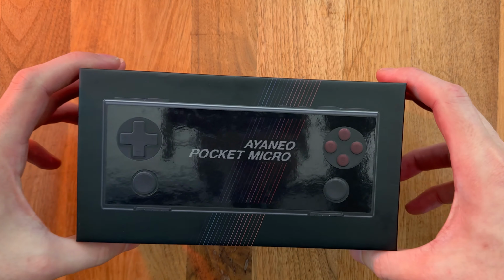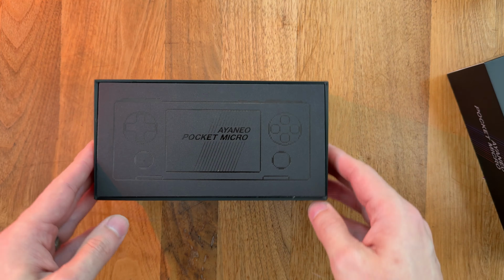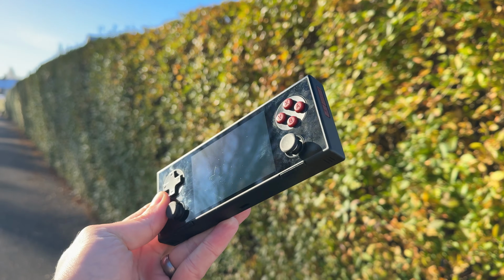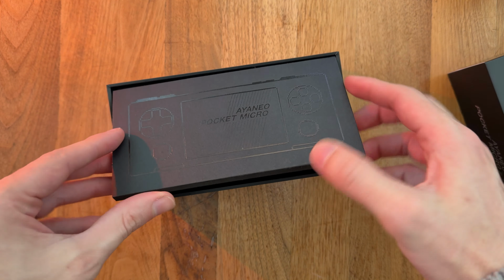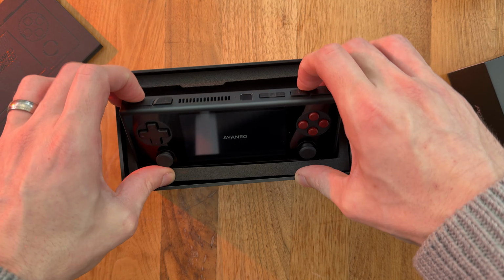This is the Pocket Micro, a new high-end Android-powered handheld from AYANEO. And considering it starts at a roughly $200 price point, it is actually one of the cheaper portables in AYANEO's dizzyingly growing lineup of devices. However, when you compare it to other similar emulation-focused handhelds, which this very much is, it is actually a fairly premium way to play retro titles.